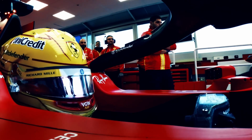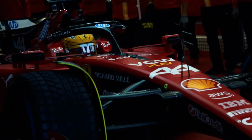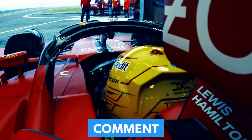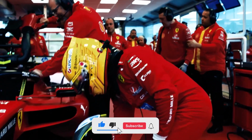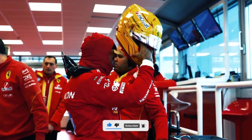Hamilton finally has a car that lets him drive the way he was born to. The performance, the balance, the feel, they're all coming together. And if the rest of the grid wasn't paying attention before, they are now. The Red Bull Ring proved one thing: Ferrari isn't chasing anymore, they're charging. And the 2025 season just got a whole lot more interesting.